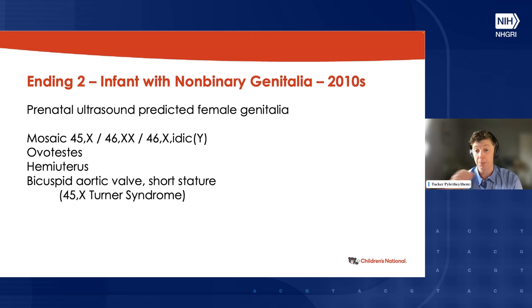Let's change time a little bit. So now we have a child that was born in about the 2010s. Prenatal ultrasound was predicting a girl based on what they saw of the physical genitalia. At birth, however, obviously there was the genital difference. It was found that the child was mosaic for a number of different cell lines, including 45X, including some Y containing. The earlier things I talked about were engaged.